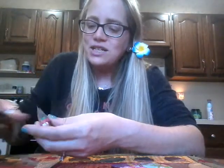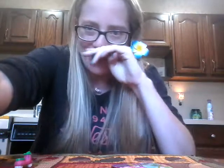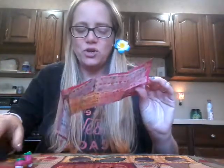I haven't purchased any Shopkins in a little bit, so I'm not completely sure of who I have at this point. Sorry, my nose is itchy. I may have one of these. I don't remember if I have it in this color, but this one I'm almost certain is from the Italian tour. Let me show you guys the checklist too.